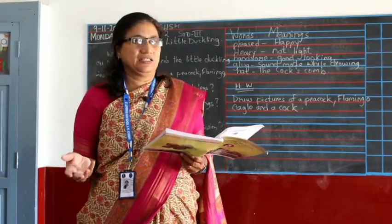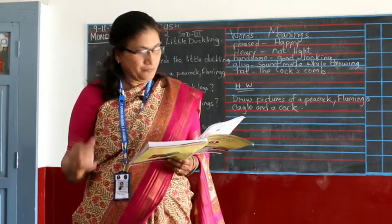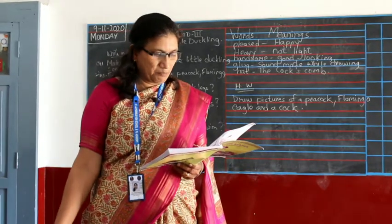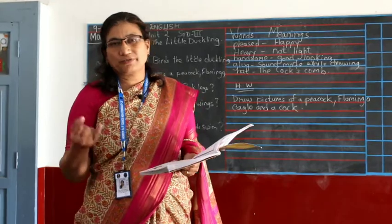No, that will not allow him to swim, because that tail is so heavy. Then his big brown wings were very heavy. His long thin pink legs cannot swim. So what did the duckling want? He wanted a peacock's tail.